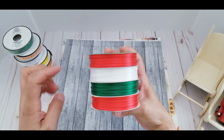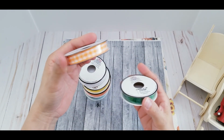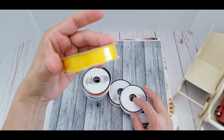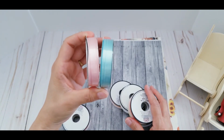One of this that comes with 2 red, 1 white, and 1 green. Then over here I have a green ribbon. This one, white, orange, red, and pink and blue.